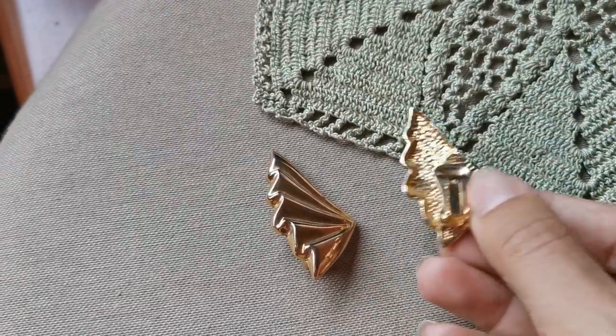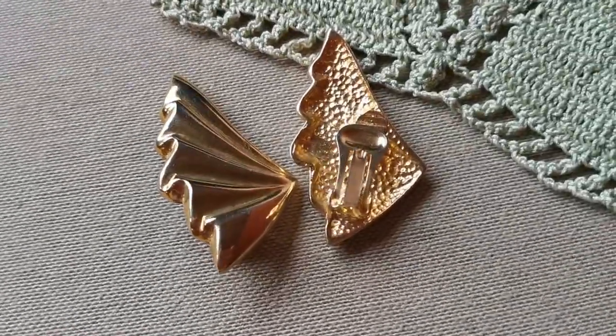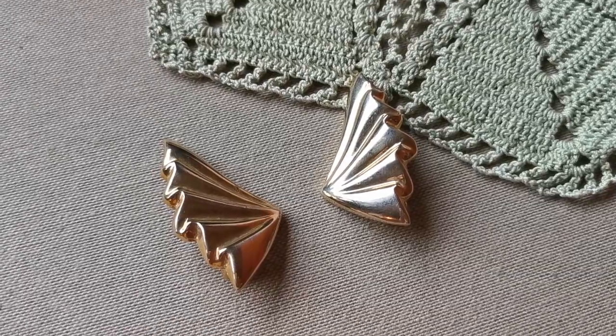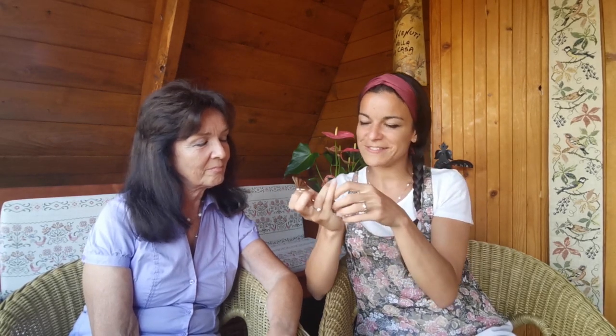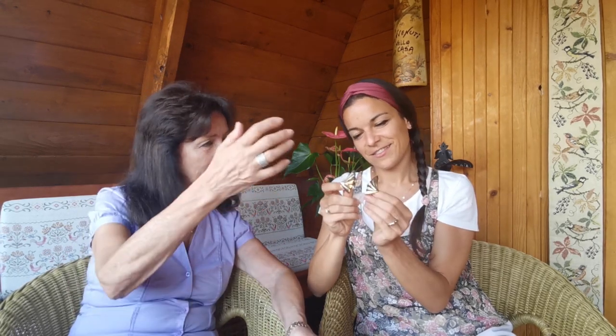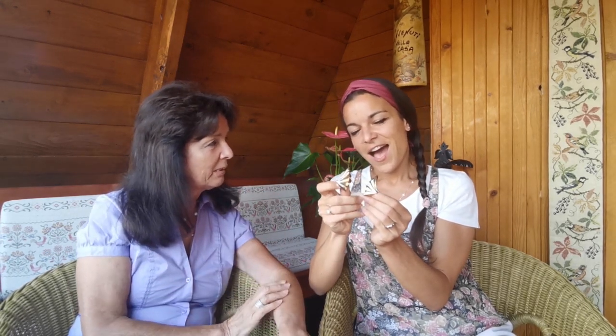I got these earrings. They have the clip on the back. I think they are from the 80s. Very big earrings and also heavy. I tried them on and they are perfect. So it was love at first sight, and they were only €5. I remember the price was reduced. Really? Because they have been there for a long time. You remember? Yes, so nobody spotted them in a year and a half, and so I paid €2.50.